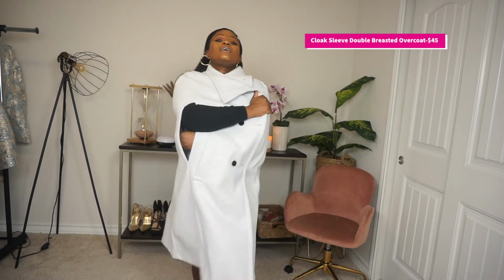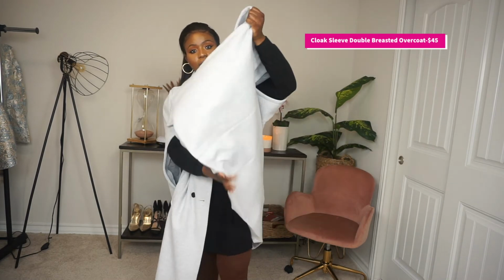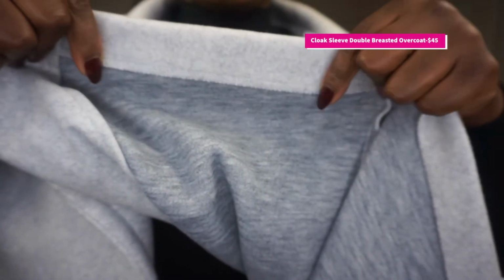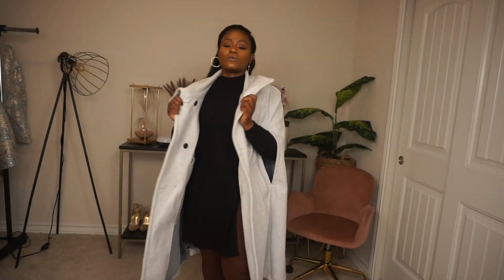Yes, guys, this is not it. This is too big. If they have a smaller size, I really like it. And again, one other thing that it did that I don't like is, you guys see where it's sewn? The hem is supposed to be sewn all the way down, but it didn't. They only tack it to the little seam that is right next to it. But other than that, guys, this is not bad, but it's just way too big.